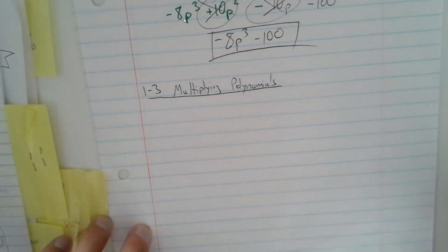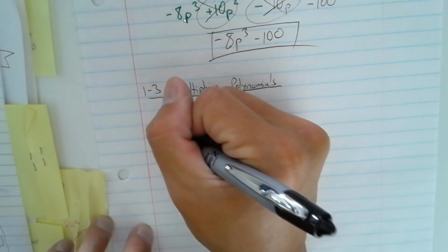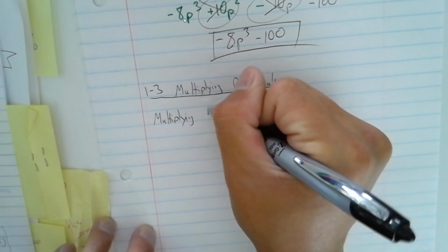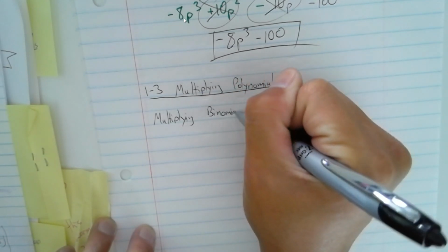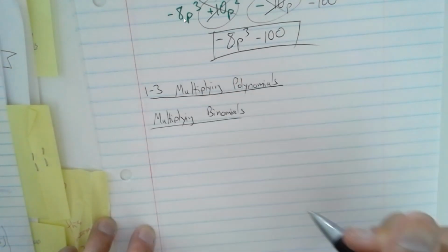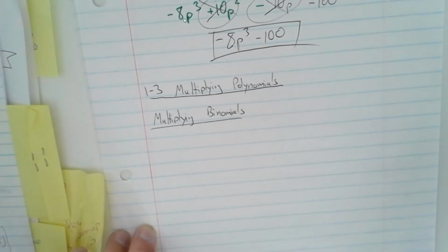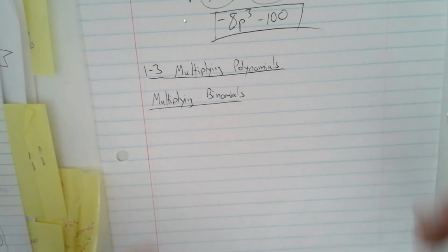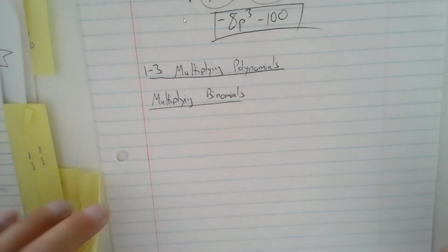Okay, so the first one is we're going to be multiplying binomials. What is that going to look like? Kind of before I even go into this, you guys are just multiplying binomials. All right, let me just write down this note. Really think about it critically. First, it keeps you awake, and two, it actually keeps you engaged in the content here.